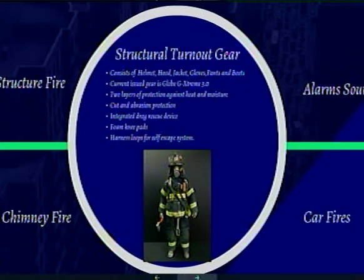There's a handle that you pull on the back if a firefighter is down and needs to be rescued out of a building. It also features foam knee pads that are heat resistant, so you don't get burned when you're crawling on the ground. And it also has harness loops for a self-escape system, so you can have a rope and bailout kit should you need to get out of a building. Turnout gear is best suited for structural firefighting, chimney fires, alarm sounding calls, and car fires.